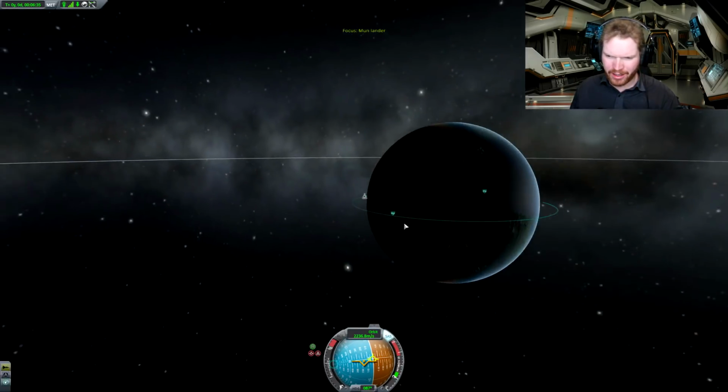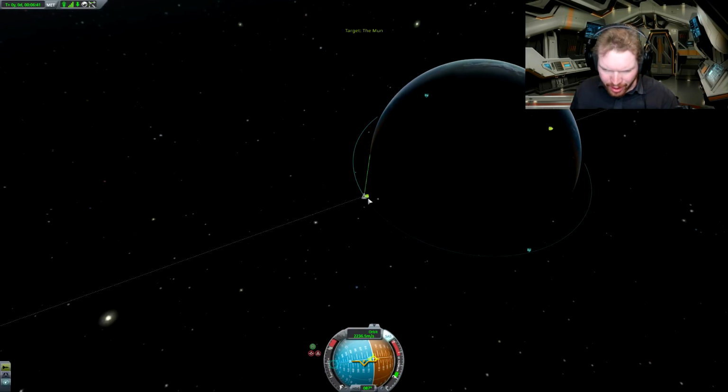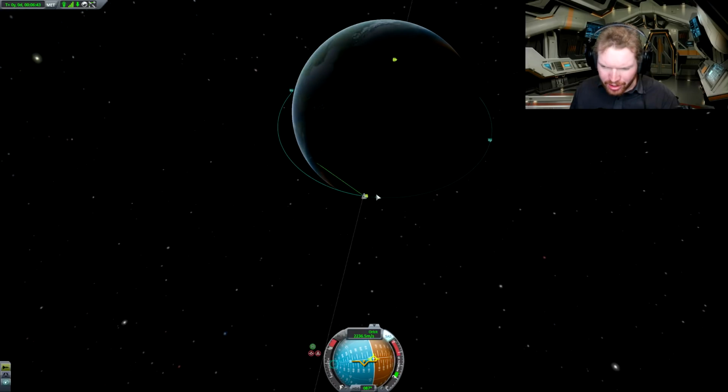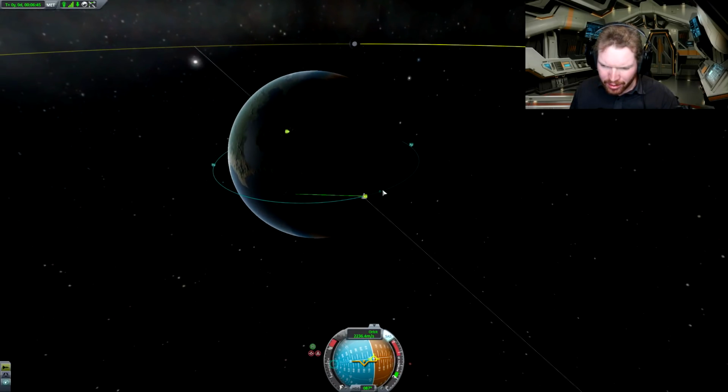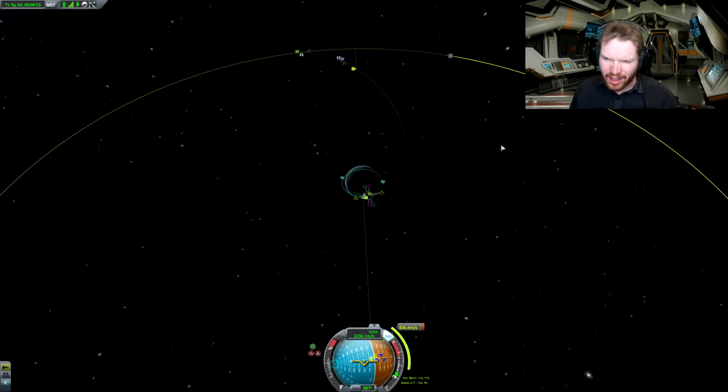Let's start by setting up an encounter with the moon. So let's set that there. Let's look at our inclination. 0.6 degrees, that's okay. I actually think we might be pretty close to a decent spot. Let's see what happens when we get closer here. We actually get an encounter right there.